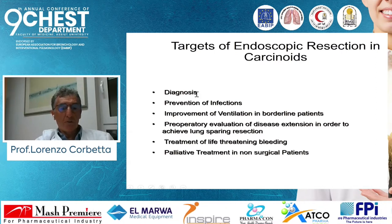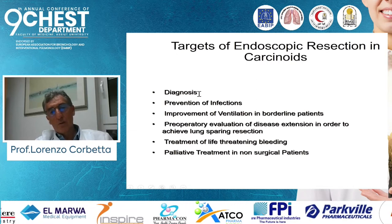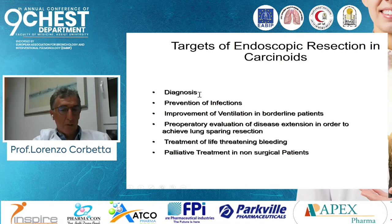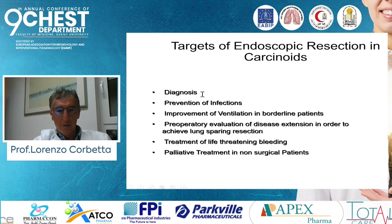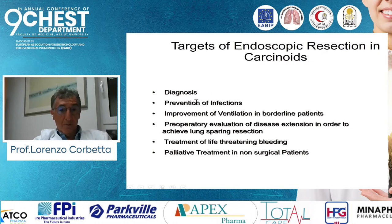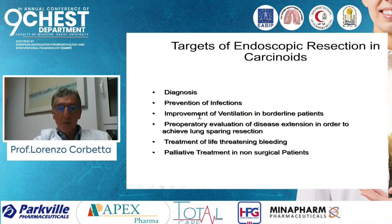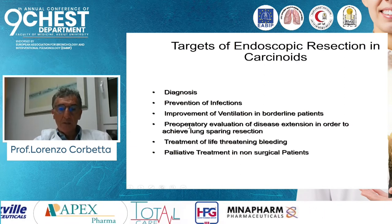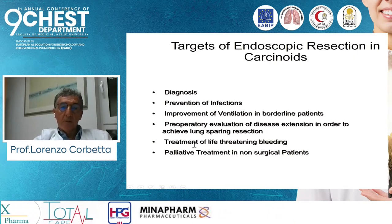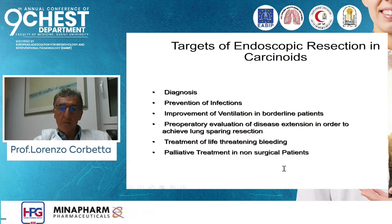We prefer to use directly the rigid bronchoscopy to take samples for diagnosis because of the very high risk of bleeding with this kind of lesion. Other targets are prevention of infections when there is an obstruction, improvement of ventilation in borderline patients, preoperative evaluation of disease, treatment of life-threatening bleeding, and palliative treatment in non-surgical patients.